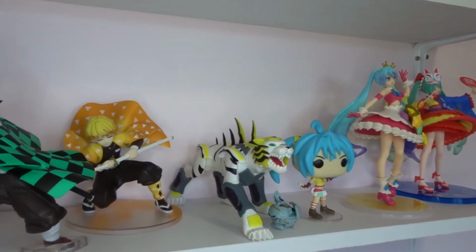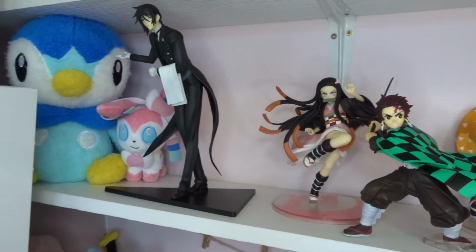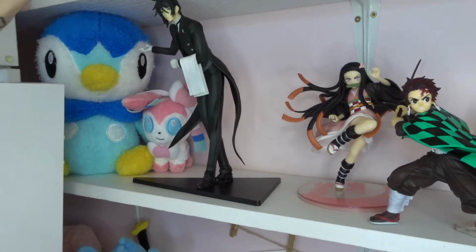So this is my 3rd and possibly favorite shelf. It's where most of my figures are at. This Piplup, you guys, he's so soft. I love Piplup. He's like my 2nd favorite. If you couldn't tell, I'm a Gen 4 baby.